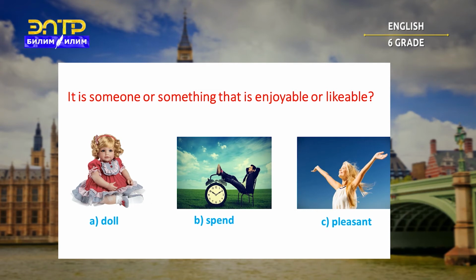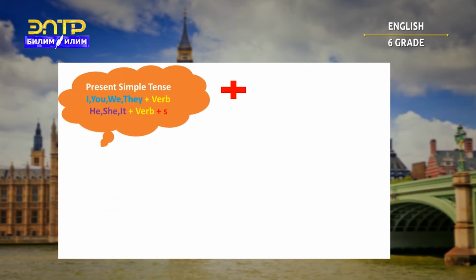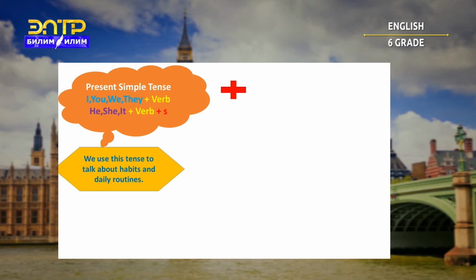Let's check the answer. Yes, students, you're right. It's pleasant. Well done, guys. Now, students, I will explain present simple tense to you. So we use this tense to talk about habits and daily routines. The structure will be subject plus verb. But here we have one exception.